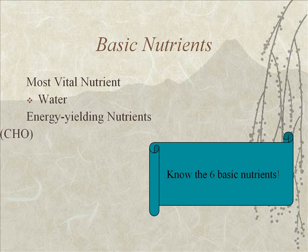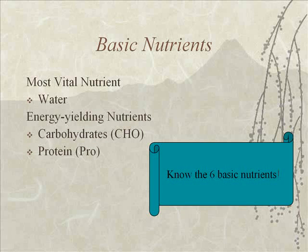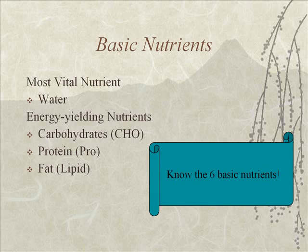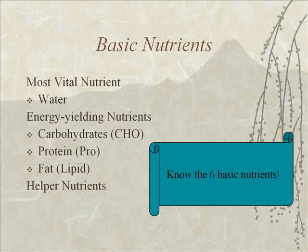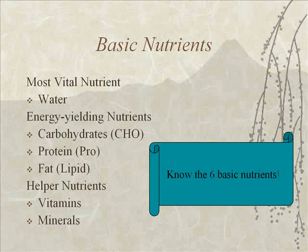The energy-yielding nutrients are carbohydrates, protein, and fat. These 3 nutrients give us calories, hence the name energy-yielding. The last 2 nutrients are the helper nutrients. These are called the vitamins and minerals. Altogether, these are the 6 basic nutrients to our diet.